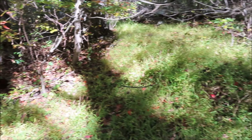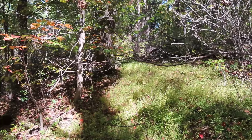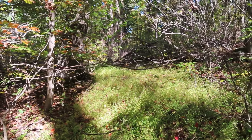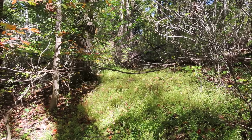And since I'm here, I'm going to head over this way to the site of where the old AT shelter was. There isn't really any evidence of it, but there's two different spots over here I'm going to take a look at.